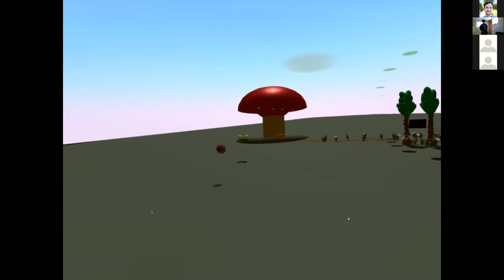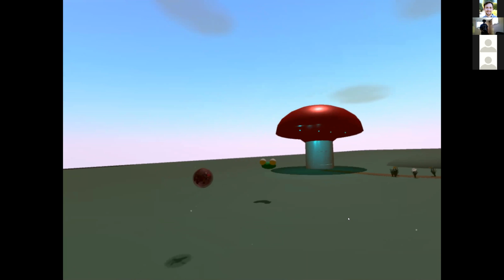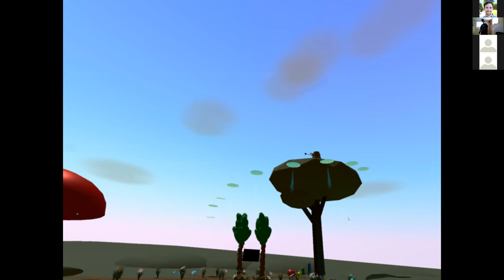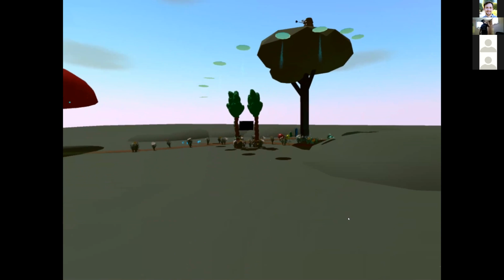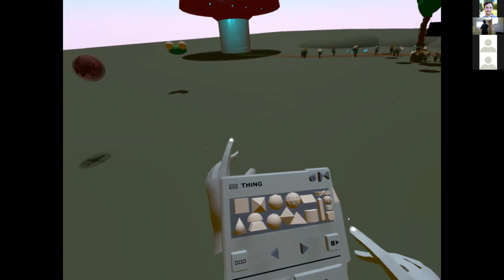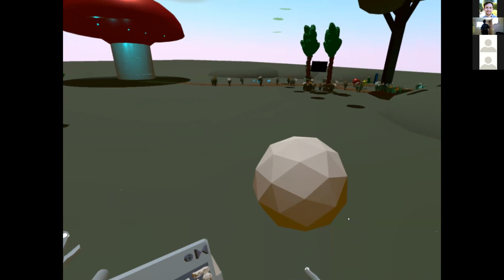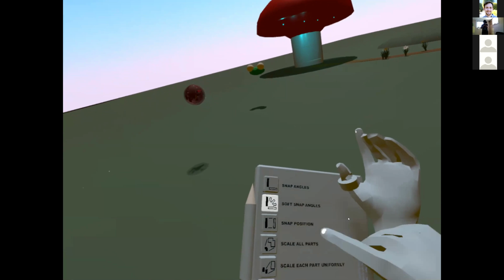How do you put together that Dalek thing, in terms of snapping shapes to the right grid? Yep, there's actually a grid system, and there is snapping. So let's say I pull off one of these. On the back of the panel here, there's a way that I can do soft snapping.